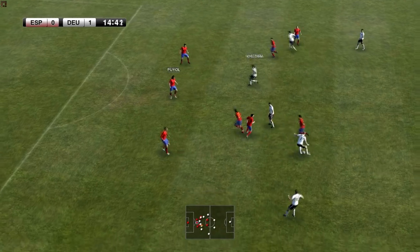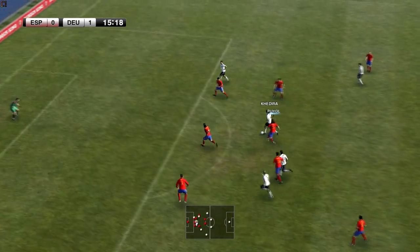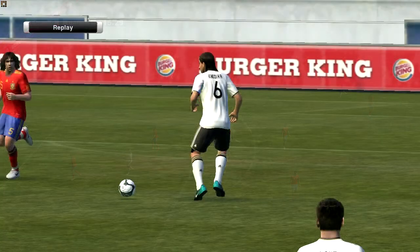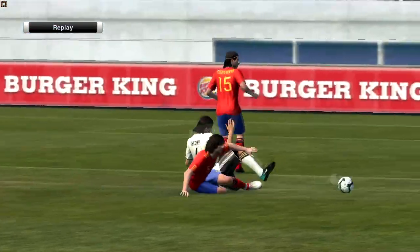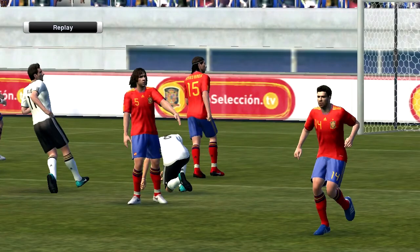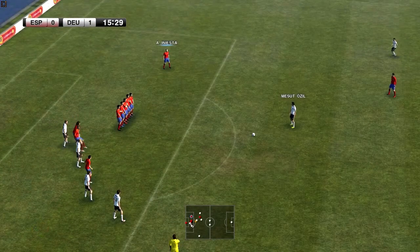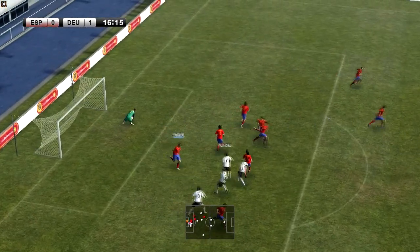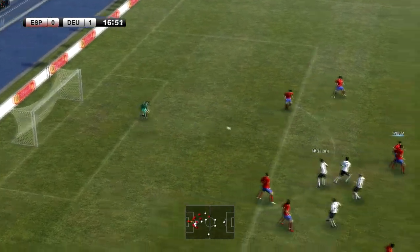Closer. Still outside the area. Oh, late challenge. This looks dangerous. The first free kick of the game. Decent strike. His left foot shot was well struck, but not good enough to beat the keeper.